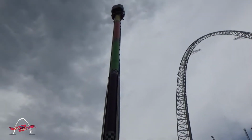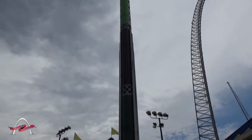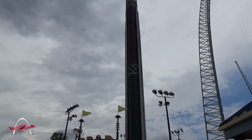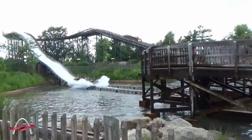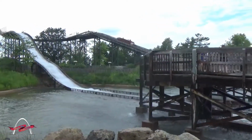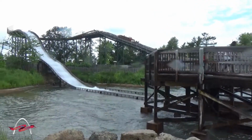This is the park's drop tower, Screamin' Zone. It is the tallest rotating drop tower in the world. It was built in 1999 by Intamin. This is the park's Shoot the Chute. It's one of the staples of most amusement parks these days.